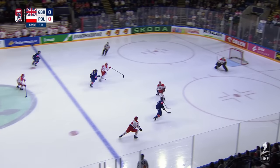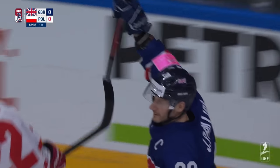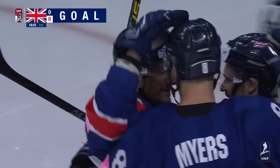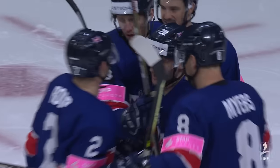Lalega gives it away to Lakovic. This is the 75th cap for Lakovic, and it's up top shelf. It's Jonathan Phillips. The captain roofs it on the redirect. Jonathan Phillips on the board. 1-0 GB.